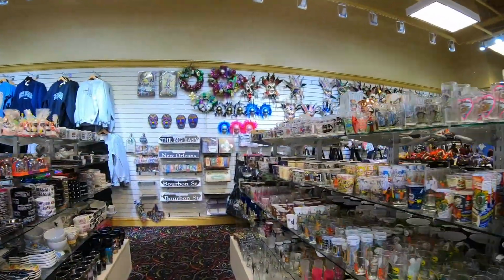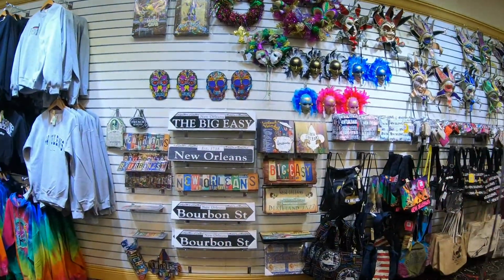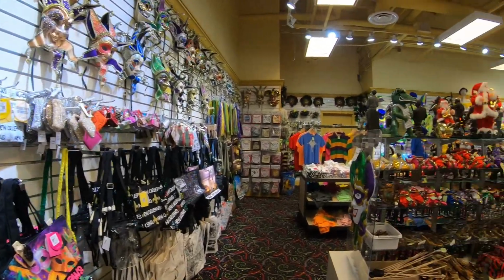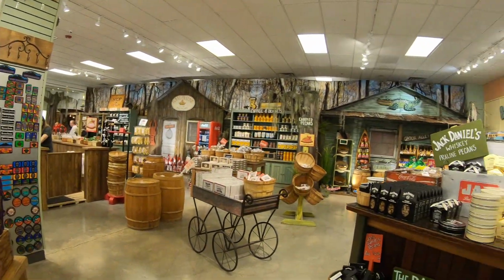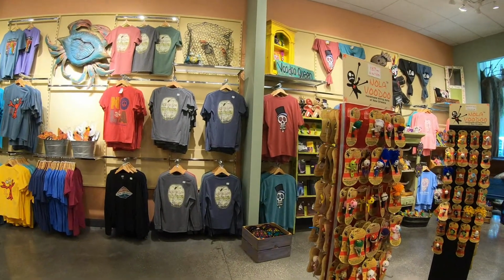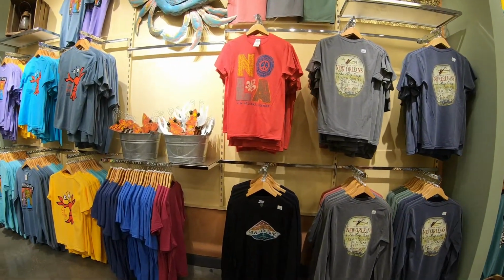This place is loaded with stuff, and it's a lot more inexpensive than you'll find in the middle of the French Quarter along Bourbon Street, Royal Street, and Canal Street. You walk around the heart of the French Quarter, and all the t-shirts look the same in all the souvenir shops, but here in the Riverwalk, they're all different in every store that you go into.